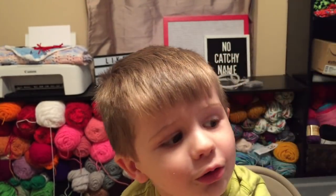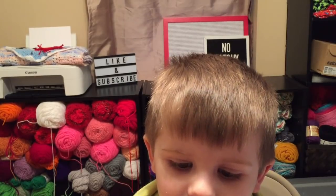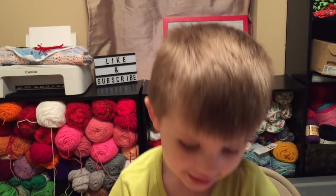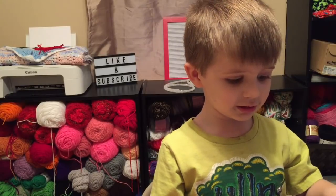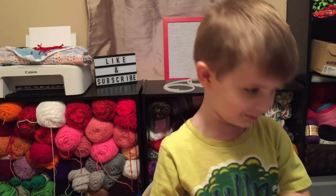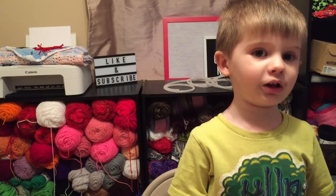You showing the people the yarn? Tell what color it is. It's color gray. Is it a size 4? It's got white and gray. Wow, that's so cool. Do you like that yarn? Yes, it's pretty. And this one, the table's gotta be colorful. This yarn's so colorful, and this white's so colorful. It's so pretty. Say bye. Bye.